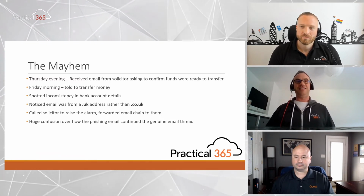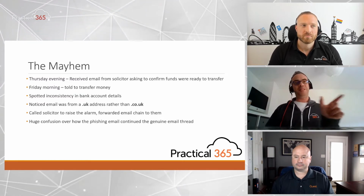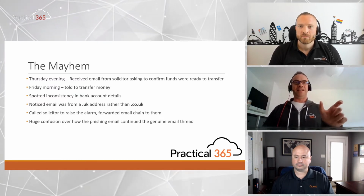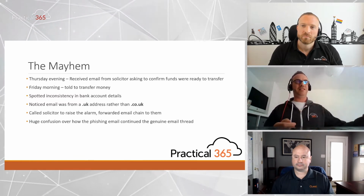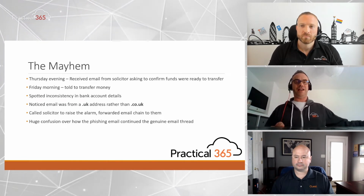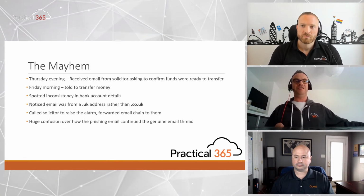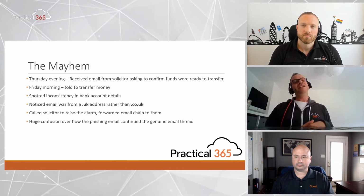We were ready to press the button and send the money. But I spotted there was an inconsistency in the bank details. Let's say that the bank details didn't match what we had previously been given for the solicitor when we had to pay our initial legal fees. So that was the first warning sign.